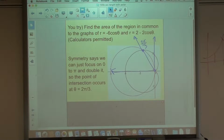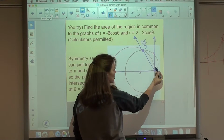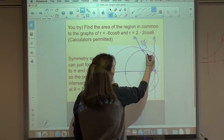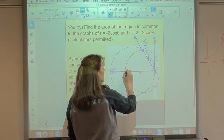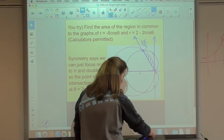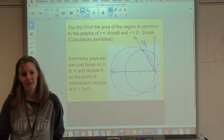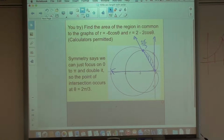But what you just found, when you go from zero, or pi halves, to 2π/3 on the circle graph, this is what you're getting. Now you need to go from here to here on this graph. So it goes from 2π/3 to r squared. How do you find those other angles? The six cosine bit is the pink graph. That's the circle.